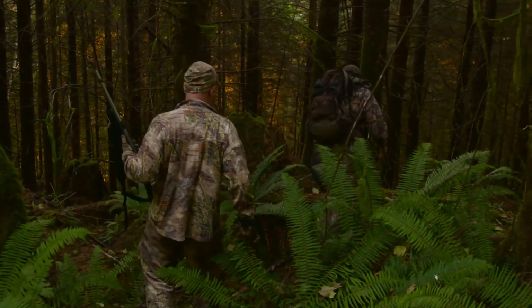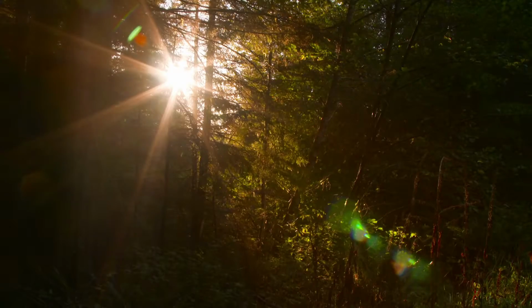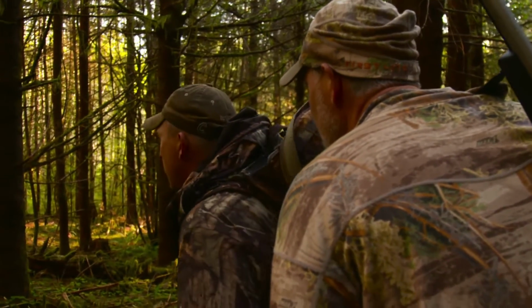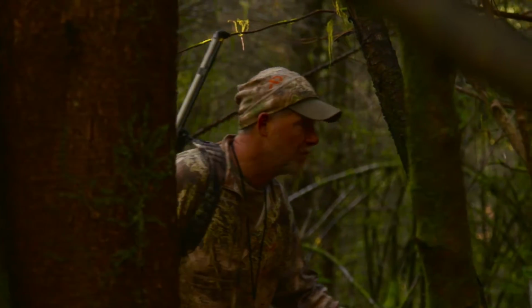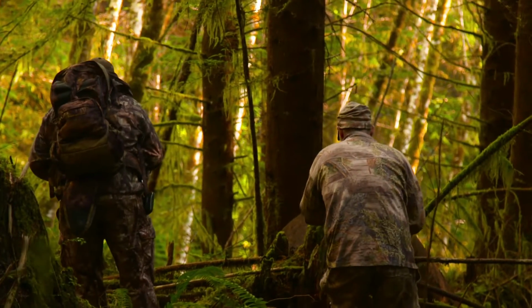We start slipping down through the brush, and it's thick, and we're trying to pick our way through. Fred, let's try to get right up here to this stump where that old can is, and we'll glass this little draw right here. All of a sudden, an elk spotted. It's across the ridge from us, and all I can see is the legs. So Mike gets excited. Mike's like, Fred, get down and get the muzzleloader ready.